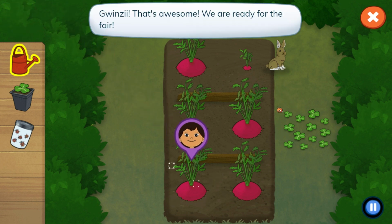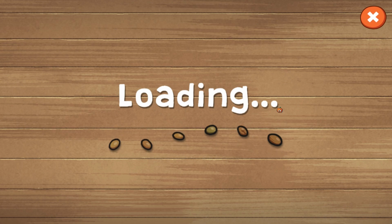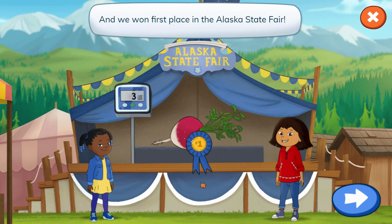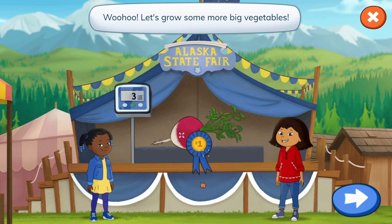That's awesome! We are ready for the fair! Let's see how much the radish weighs! We did it! Awesome! That radish is humongous! And we won first place in the Alaska State Fair! I can't wait to share these yummy vegetables with our friends and family! Woohoo! Let's grow some more big vegetables! Tap the button to choose another vegetable.